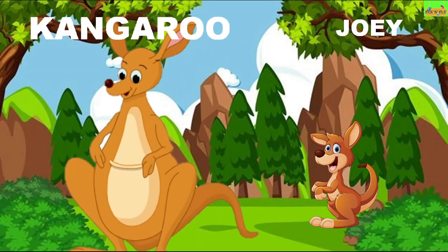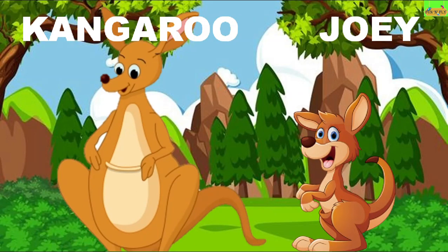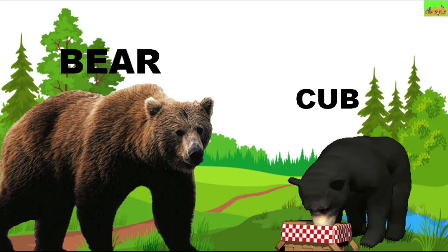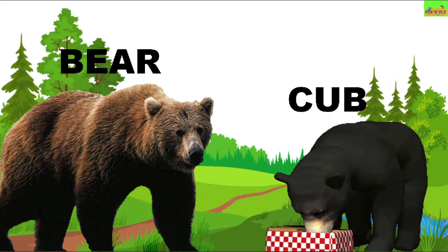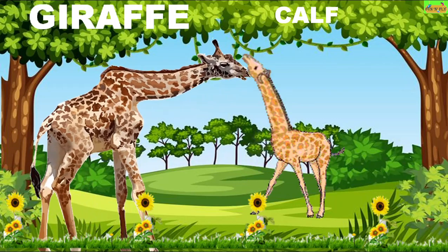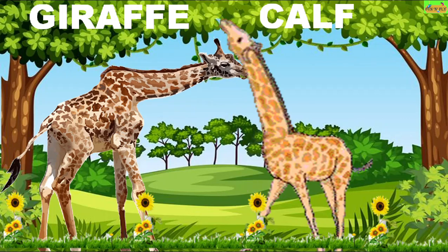Kangaroo. Joy. A baby kangaroo is called a joy. Bear. Cub. A baby bear is called a cub. Giraffe. Calf. A baby giraffe is called a calf.